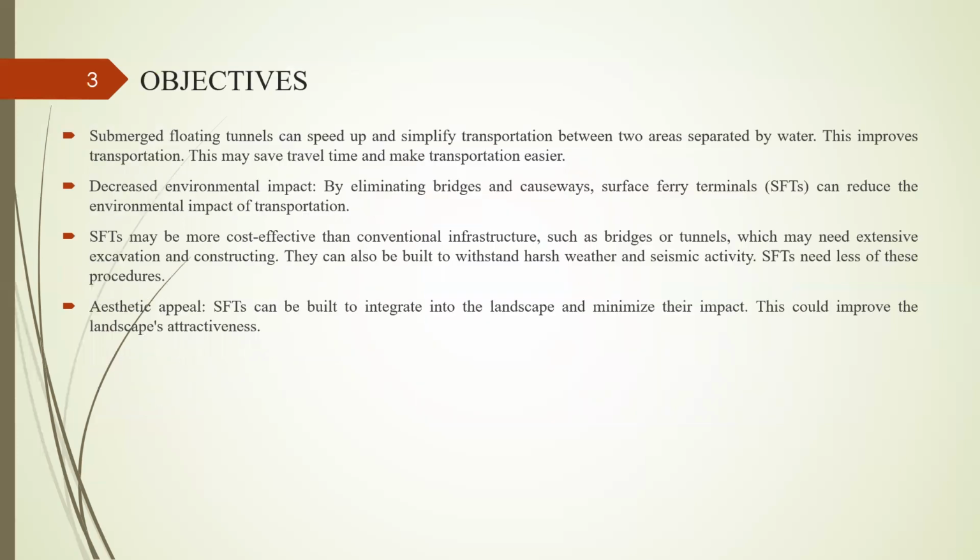The objectives of submerged floating tunnels are that they can speed up and simplify transportation between two areas, that is, large areas separated by water. This improves the transportation system and helps save travel time and make transportation easier. Decrease environmental impact: by eliminating bridges and causeways, surface ferry terminals can reduce the environmental impact of transportation. They may be more cost effective than conventional infrastructure such as bridges or tunnels, which may need extensive excavation and constructing. Aesthetic appeal: they can be built to integrate into the landscape and minimize their impact. They could improve the landscape's attractiveness.